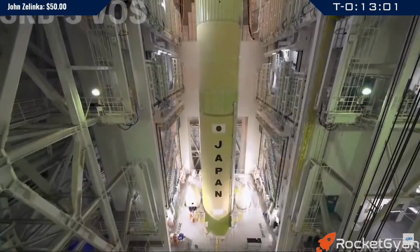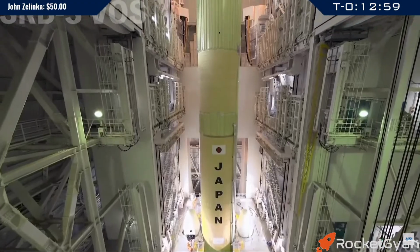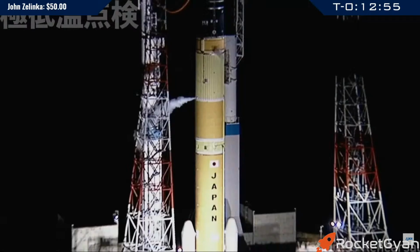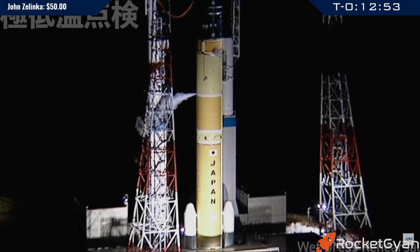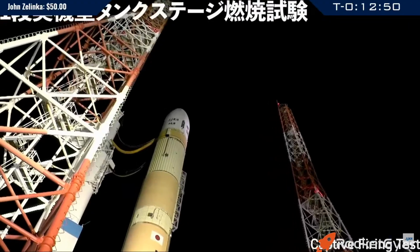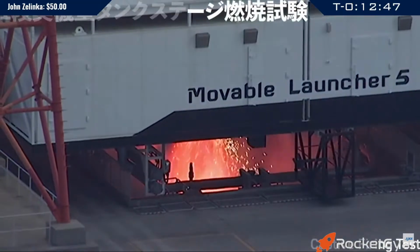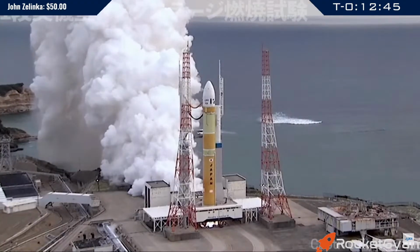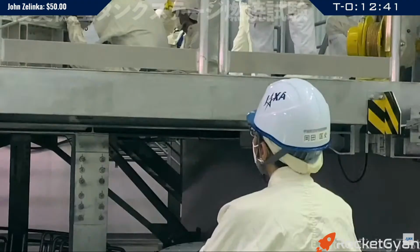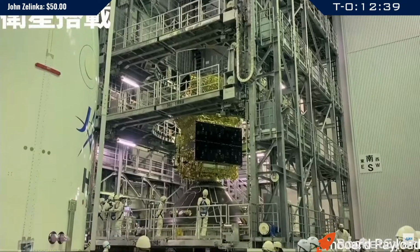So here you can see, guys, how this rocket is looking as it is assembled. Basically, this is most probably a green run test, a dry run test. There's the ignition of the booster. That was a static fire which you just saw.